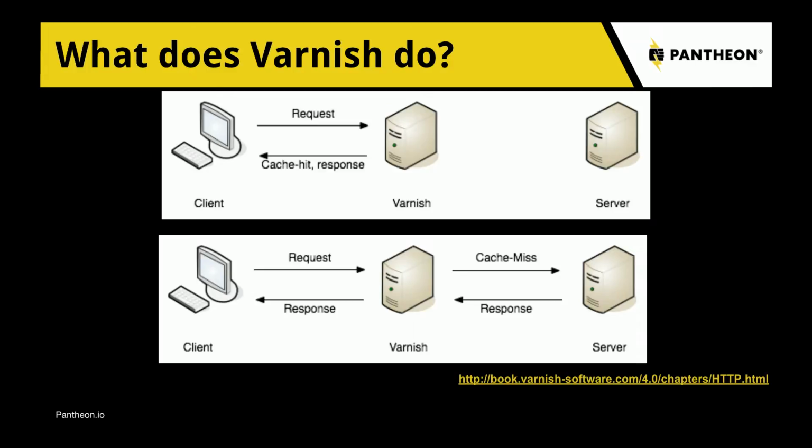It's a piece of infrastructure that sits in between the public internet and the rest of your web infrastructure that's running Drupal. So requests are coming into your infrastructure all the time. People are asking for your homepage. They're asking for the about page. That client is asking the website, asking the server, tell me about yourself. Tell me about /about.